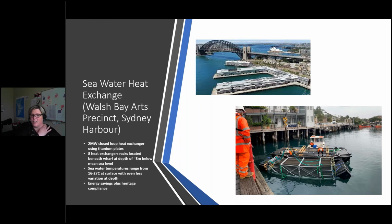One is the use of our seawater. We've got such a large coast, and most of our population is sitting on our coastlines, and it's quite easy to put one of these heat exchangers down, as Yael said. This is the example of Sydney, that's providing heat and cool for apartment blocks and commercial areas.